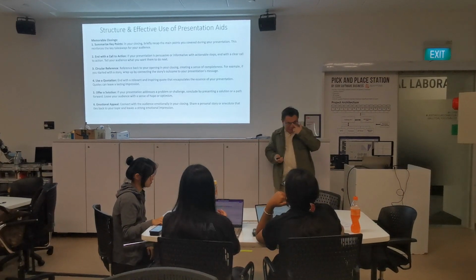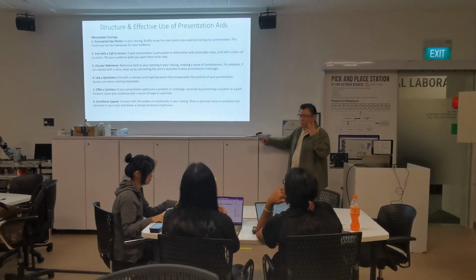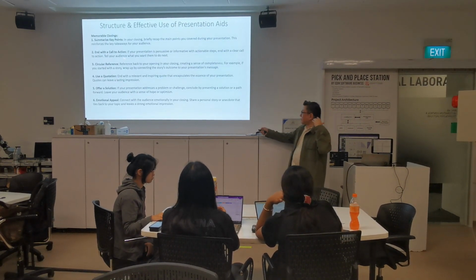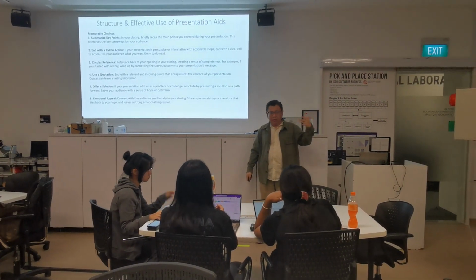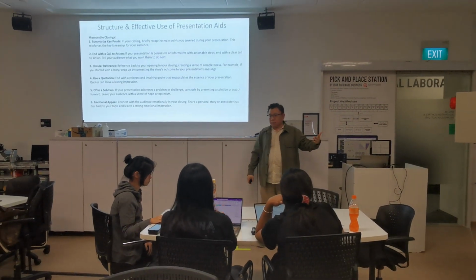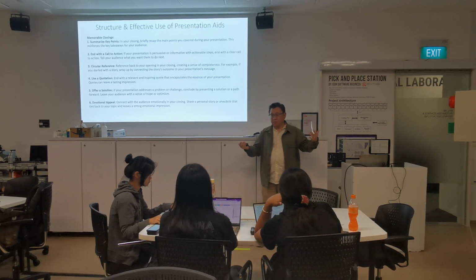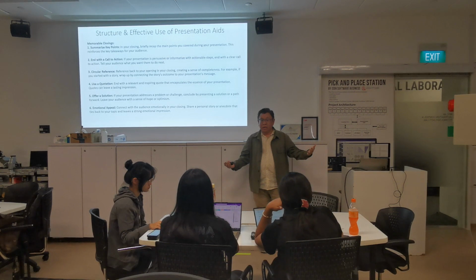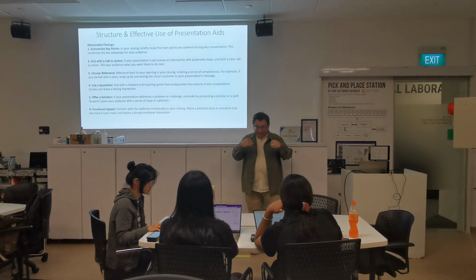Some of the options for closing you can use: you can summarize some of the key points. Okay, so we have covered this. You can end with a call to action. Well, I've shown you how important it is to reduce carbon footprint. Now, the next action that we can take is, let's all do our part to reduce carbon footprint. So that would be an impactful finish, and then after that you walk off stage, right? So that kind of thing, right?